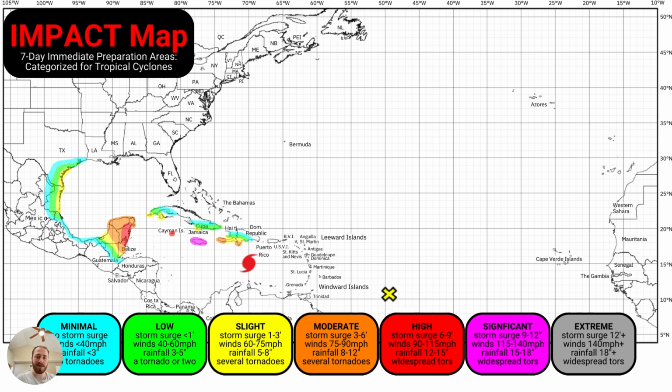In fact, the only change from yesterday is the removal of the Lesser Antilles, as I told you guys was going to happen, and the upgrade of Jamaica from high back to significant like it was a couple days ago. We're now expecting a very close call, if not a landfall, to the island of Jamaica, which will in fact bring potentially major hurricane force winds to the area as well as increased storm surge.